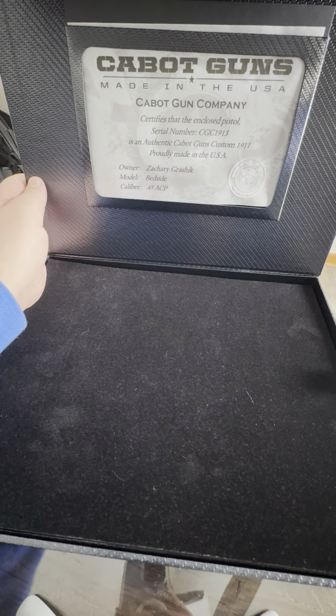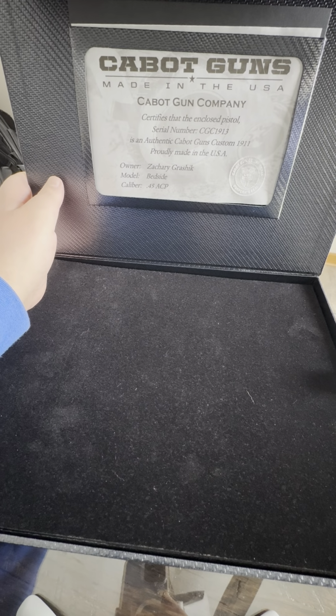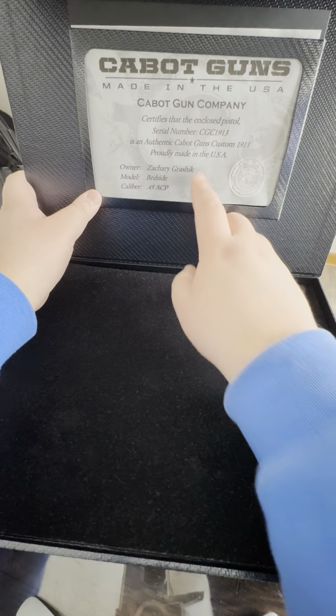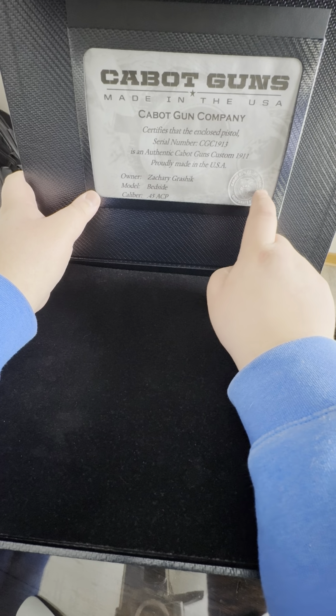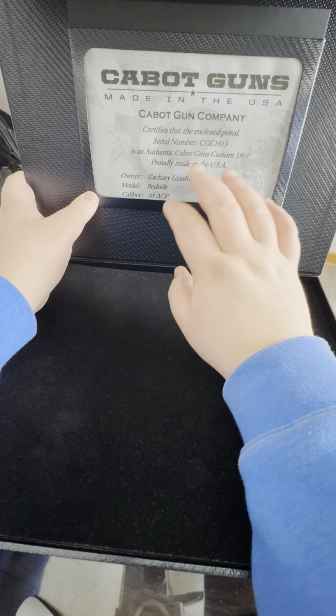And I did not grab the correct box. This is my bedside box. But you can see it has your name, your serial number, and this is just their certificate of authenticity. Very nice box.